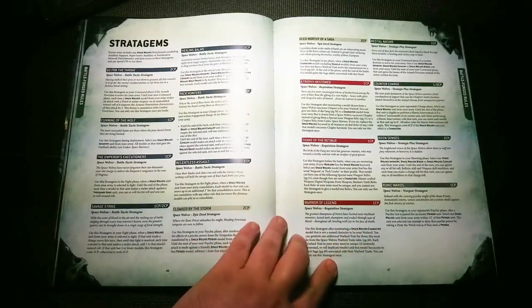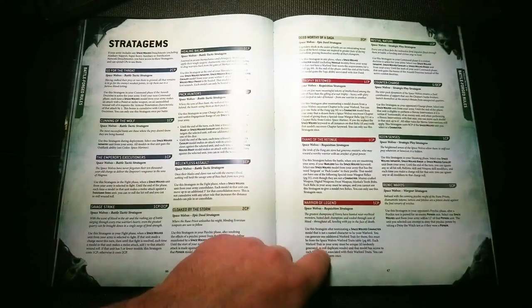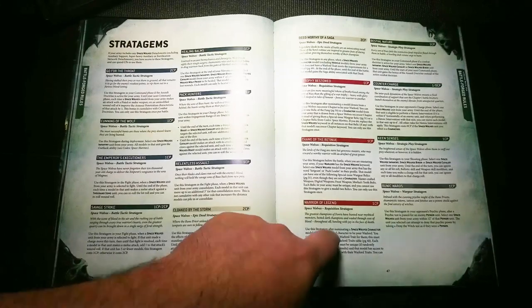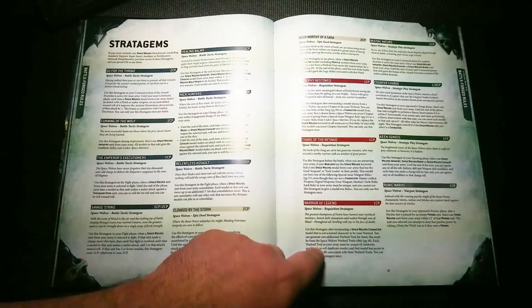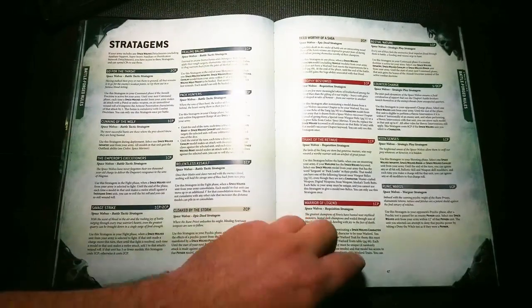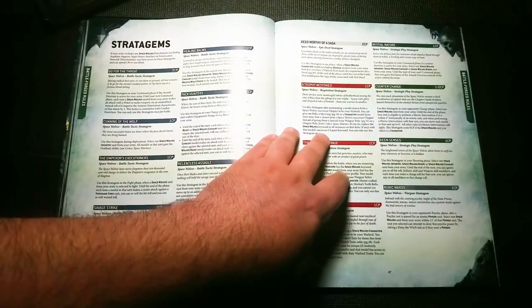this is going to be everywhere. Every Space Wolf player should be using this. One command point pregame, give your Warlord two Warlord traits. One of those Warlord traits, specifically the one that you're using the one command point to upgrade, has to be from the Space Wolf Codex. But yeah, great.